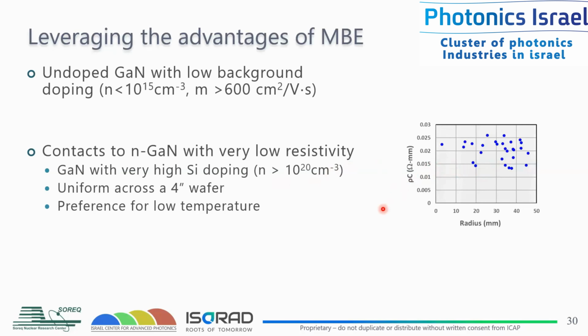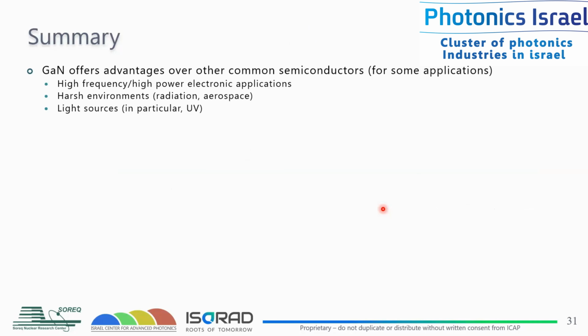So to summarize, I hope I've convinced you that gallium nitride offers some advantages over common semiconductors for some applications: high frequency, high power electronic applications, things happening in harsh environments, and where you need light sources, in particular ultraviolet light sources, because you can push the nitride family to the deep ultraviolet using alloying with aluminium.